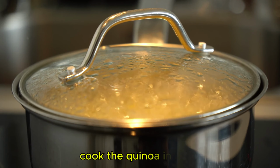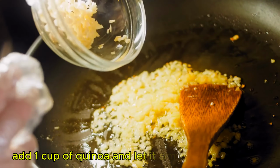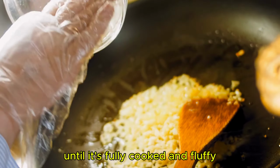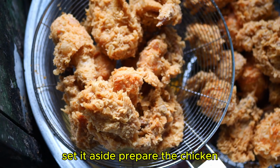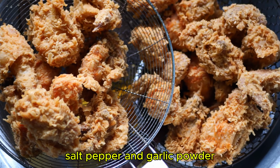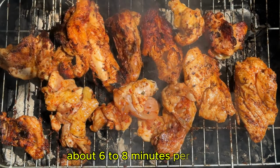Instructions: cook the quinoa. In a pot, bring 2 cups of water to a boil. Add 1 cup of quinoa and let it simmer for 15 minutes until it's fully cooked and fluffy. Set it aside. Prepare the chicken. Season the chicken breasts with olive oil, salt, pepper, and garlic powder. Grill or bake the chicken until it's fully cooked, about 6–8 minutes per side.